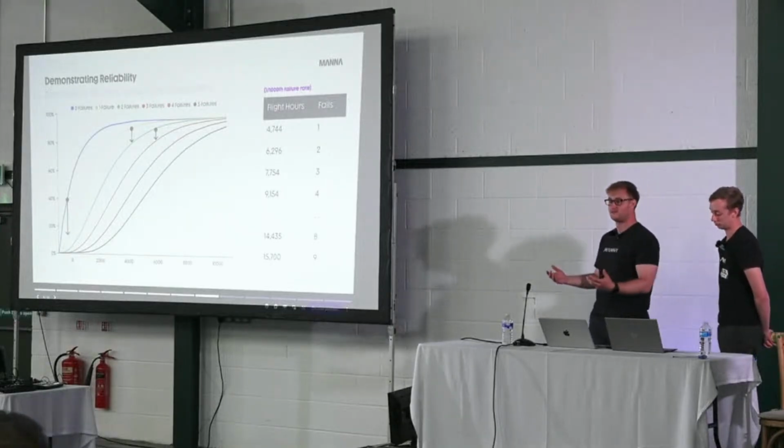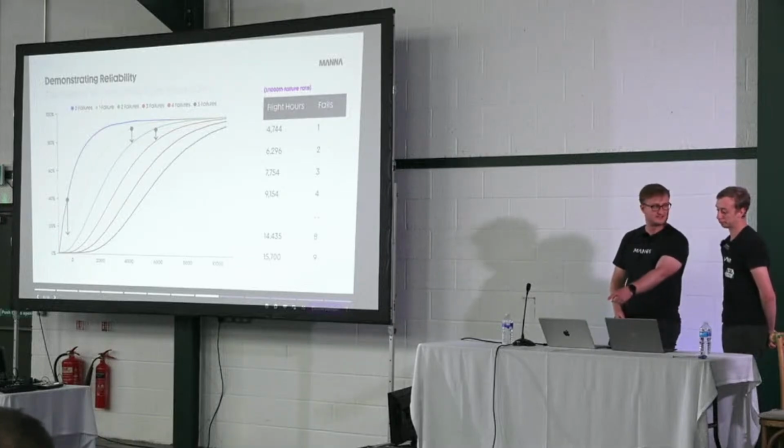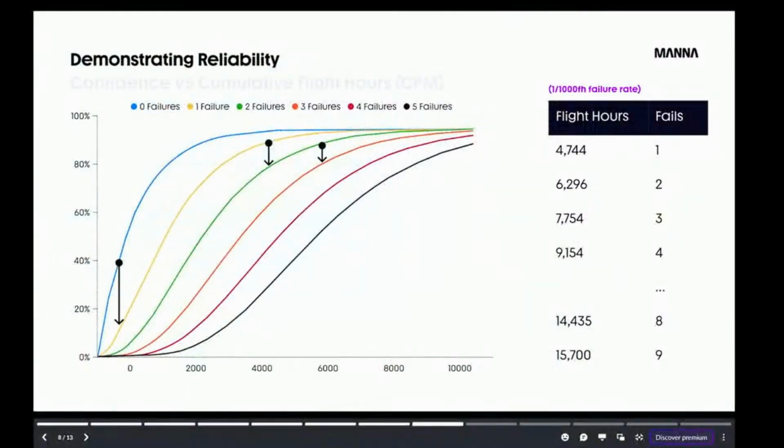For example, I think this graph is for Sail 3, isn't it? For Sail 3, you need to have completed about 3,000 flying hours to reach 95% confidence in your aircraft's ability to fly, and that's with no failures. That's the blue line here. And then Dan's going to talk a little bit about what that does as you're growing and learning on the way, because it's not going to go perfect first time.